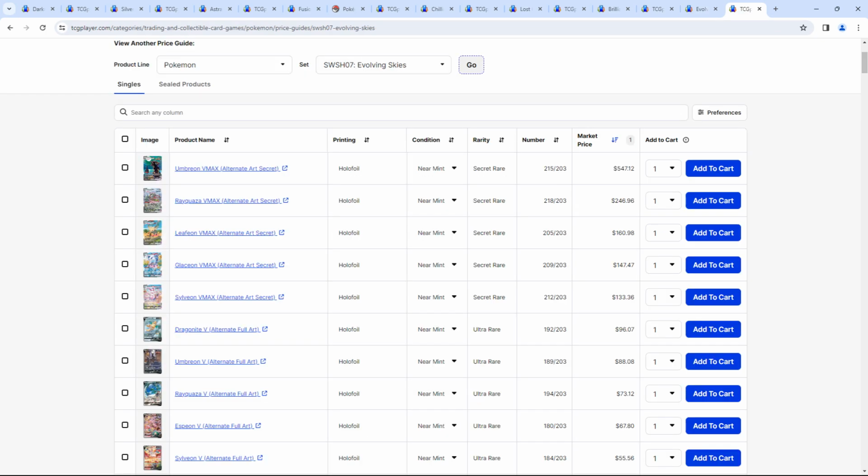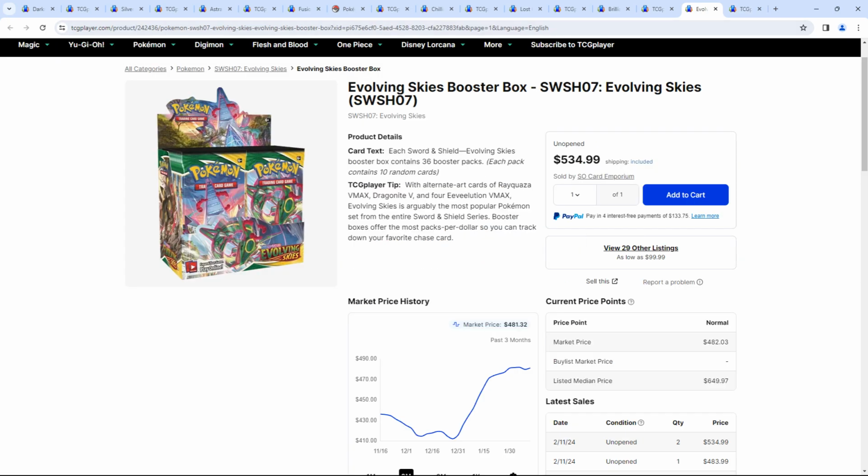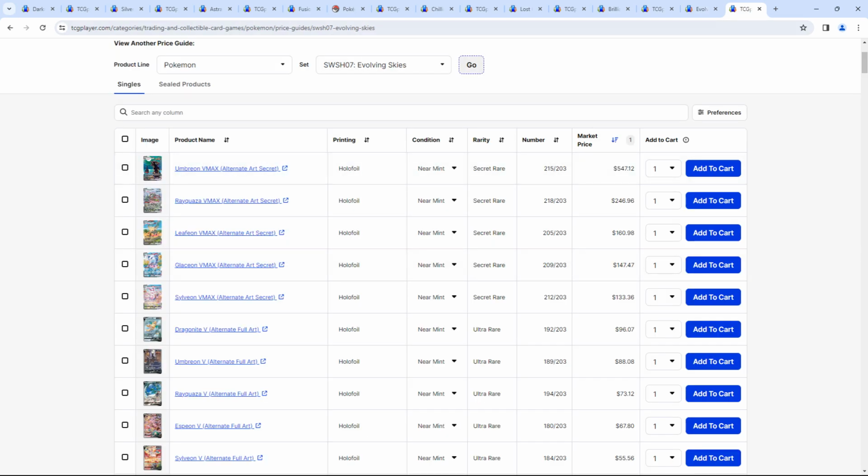But I'm pretty sure I've said this in past videos. Personally, it's just very expensive for one booster box that I personally wouldn't really buy it myself, because I just can't bring myself to buy it. But if you have more money than me, definitely not a bad buy, because the number one card is still more expensive than the booster box, and it's just gonna do well in the long run.